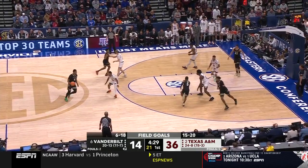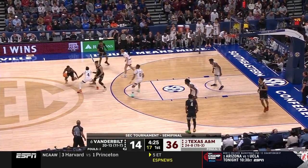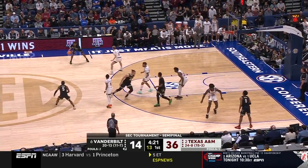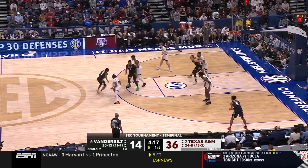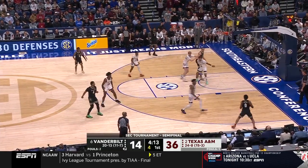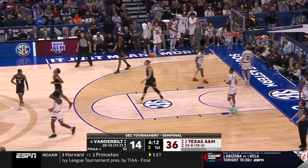Just switching all the movement, Texas A&M. All 5 guys pointing, switching, talking, still putting pressure on the ball. Not easy to do when you're switching at all 5 spots, but they switch high. They switch hot. Constant pressure. Sure is. And Manyang has nowhere to go. Lawrence stepped out of bounds. Another turnover. That's what that pressure does to you.